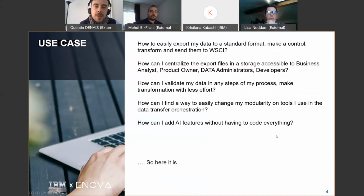Let me talk about some of our clients' questions. We have many clients asking us to make a proof of concept over this tool. The main questions are how easy it is to export, control, and transform with Watson Supply Chain. How can we use the tool to centralize access to and work on exported files, for different functions among the companies: business analysts, product owners, data administrators, developers? How can we control and transform with less effort? This is a tool that allows that, and we're going to see it.